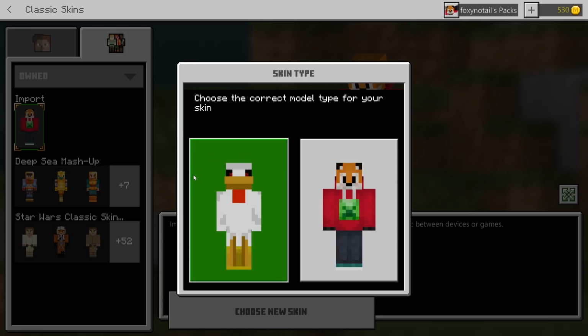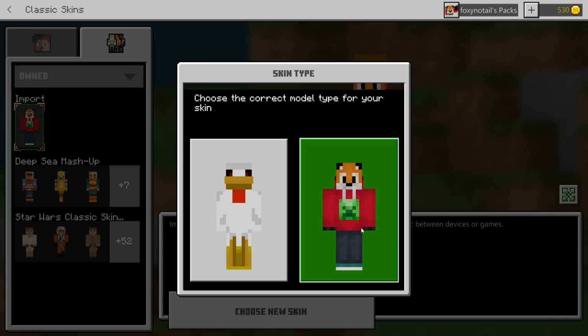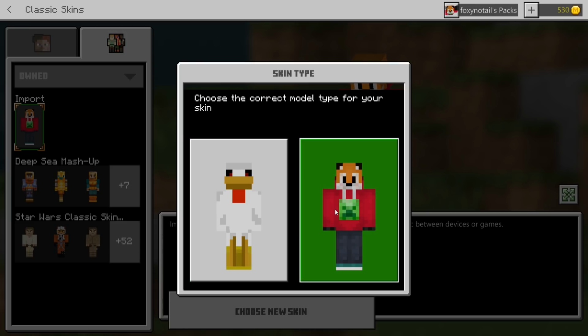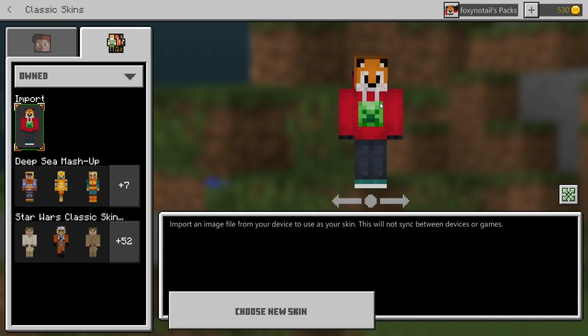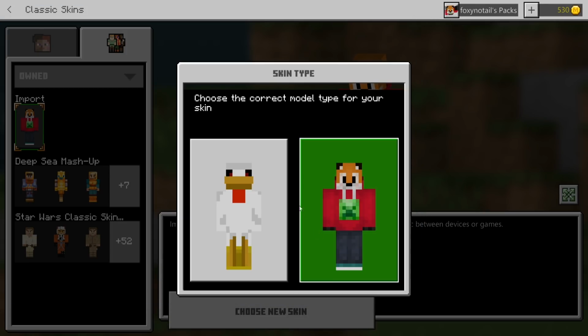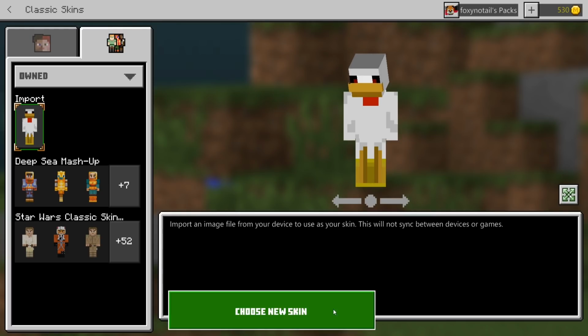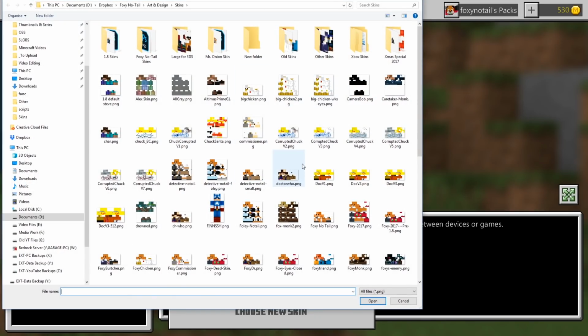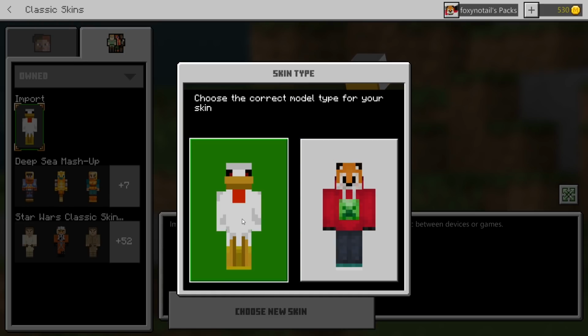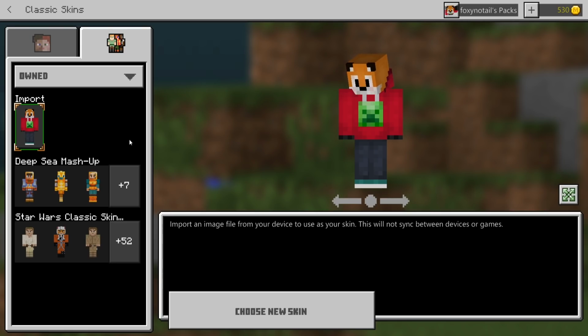So that makes me think, do I want to be Big Chicken or do I want to be FoxyNoTail? Well, I don't. I want to be Big Chicken with big arms. So let's click that one, and it keeps my character, which is no good. So if I want to be Big Chicken, the only way I can be Big Chicken is if I choose to have little arms. Now, if I go back to FoxyNoTail again, like so, it's allowing me to choose big arms again, but it won't allow me to choose thin arms, which is really, really weird.